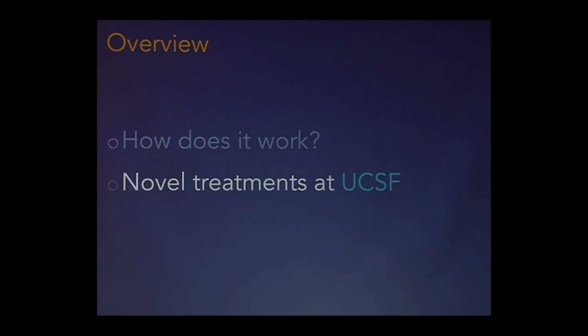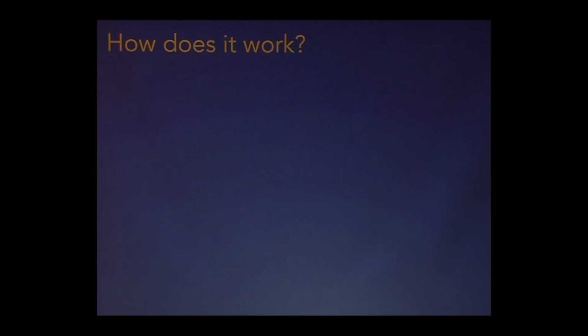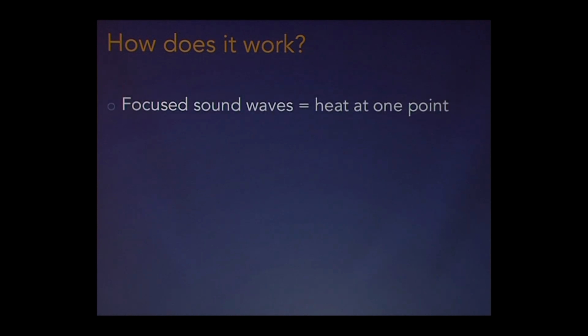So over the course of the next 15 to 20 minutes, I'm going to talk about how HIFU works, and then I'm going to dig into some novel treatments that we're doing here at UCSF. So first of all, how does it work? HIFU works with focused sound waves, just like the name implies, high-intensity focused ultrasound. So we use focused sound waves to generate heat at a single point.